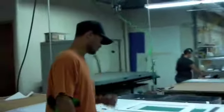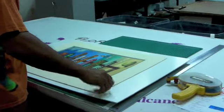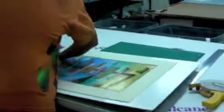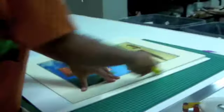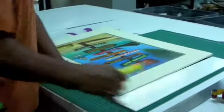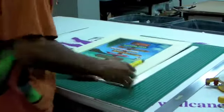And after that's done, Nick over here is going to show you what happens when he attaches a mat. He's going to take a mat and attach it around the borders like that, and then he cuts it down with a blade, all 4 sides, and that's a foam core, once again dry mounted, so it's nice and flat. After he's done cutting it, it's ready for a frame.